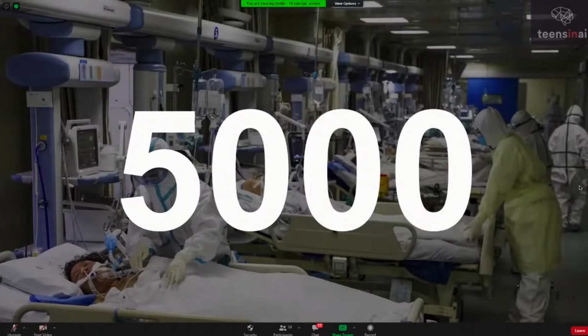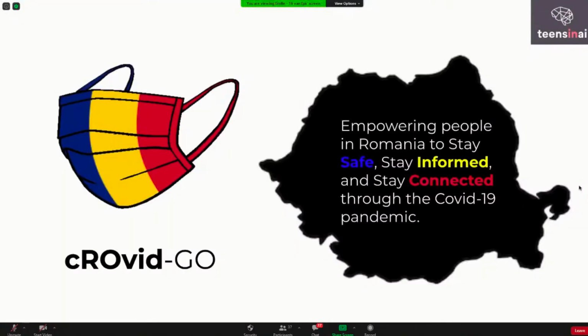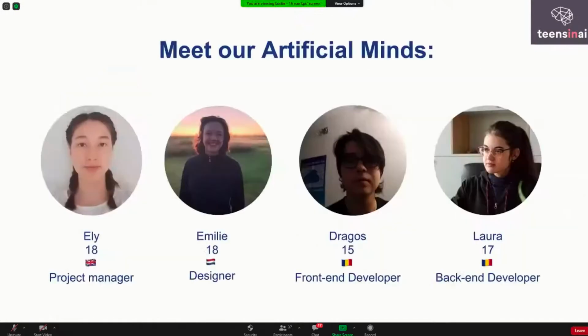Today, there were around 5,000 new COVID-19 cases in Romania. Without a track and trace app, this number will only increase. The uncertainty over people's safety has led to misinformation about public health and has negatively impacted the mental health of those in self-isolation. With our app, cROvid-GO, we aim to empower people in Romania to stay safe, stay informed, and stay connected through the COVID-19 pandemic. And here is our team.